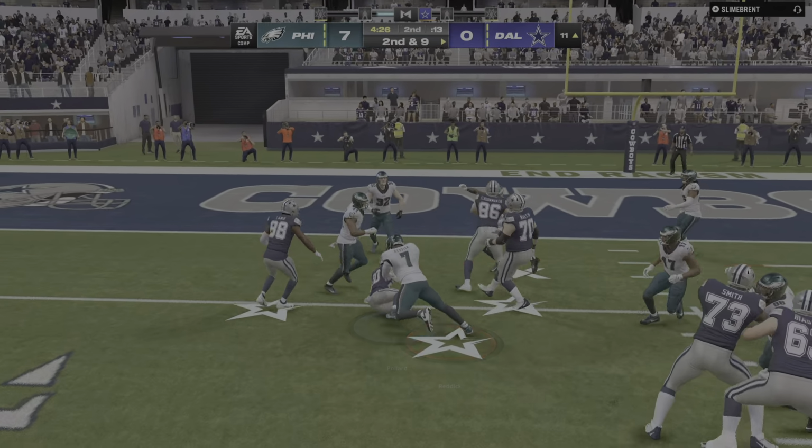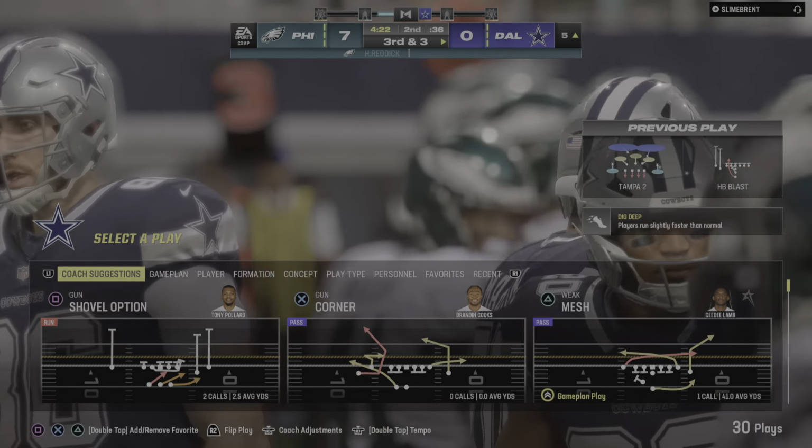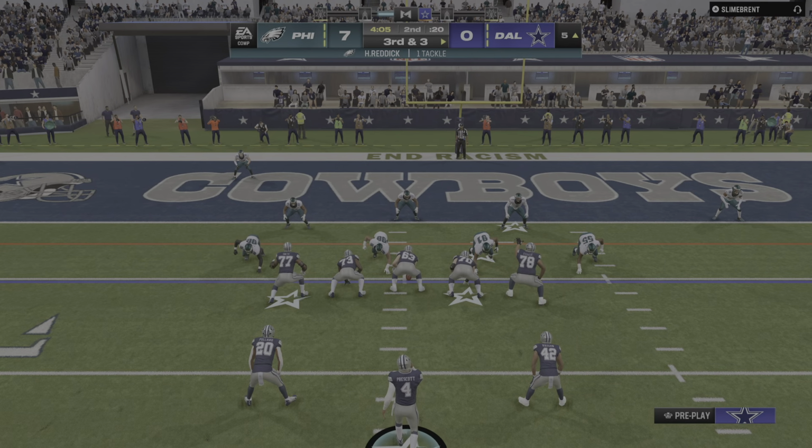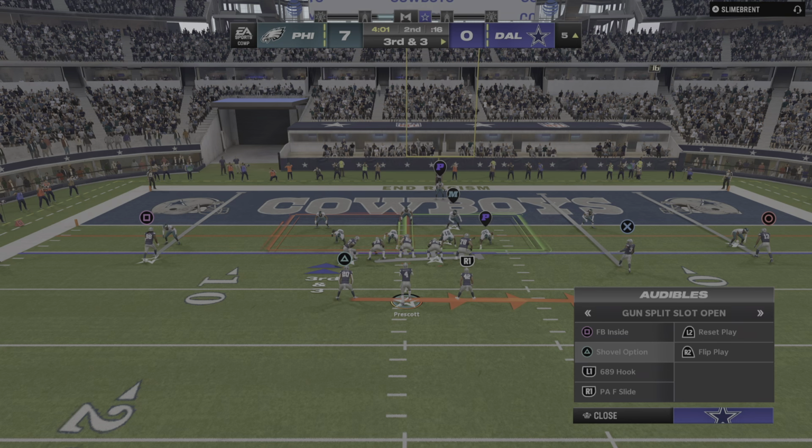Second down, Pollard again. And he'll be brought down this time at the 5-yard line. Give him 6 yards on the carry. It's going to be third and three now. Coming up here looking for 3 yards to pick up the first.